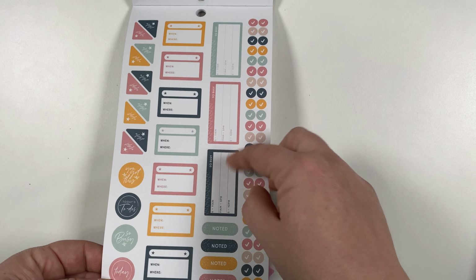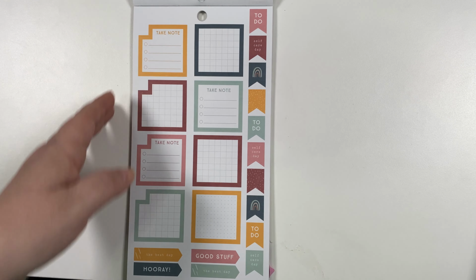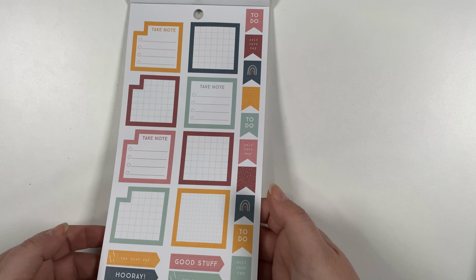And these are what, when, where stickers that you can use for appointments, for anything. These are great in your monthly, or if you're like me, I still use them in my regular planner. You could put a flag over that, or one of the round appointment stickers, even layer one of these across it. I love to do that with those stickers.